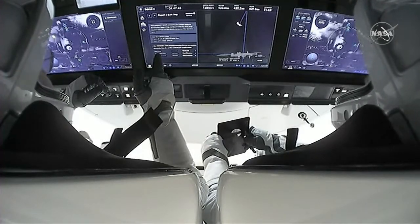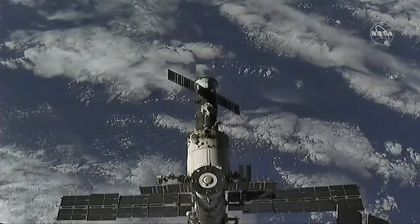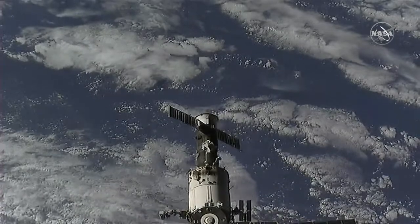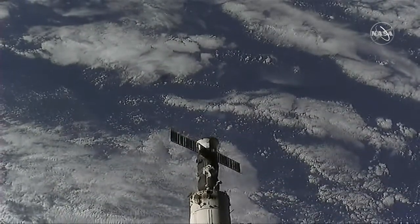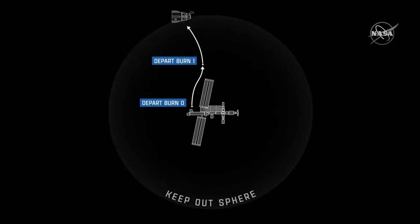Kate, Sandra? Thanks, Shaniqua. I just want to point out that awesome view that we had moments ago. There it is. That is a view from Dragon as it leaves the International Space Station. It's incredible that it was just there moments ago and it's moving already, as we can see, further and further away. And they were docked to the Node 2 Zenith port, or space-facing port.